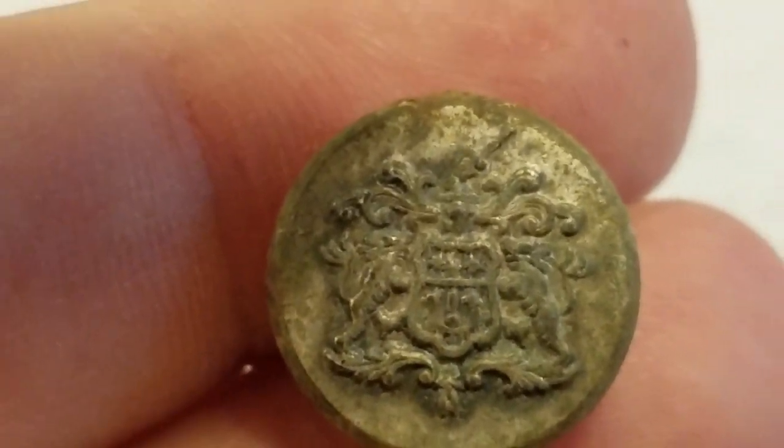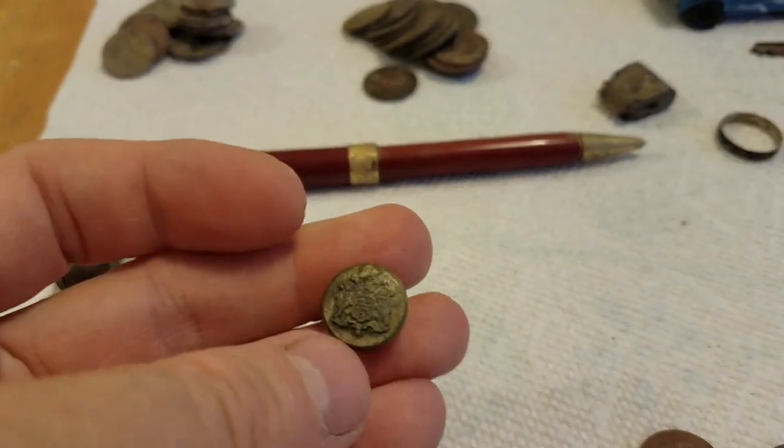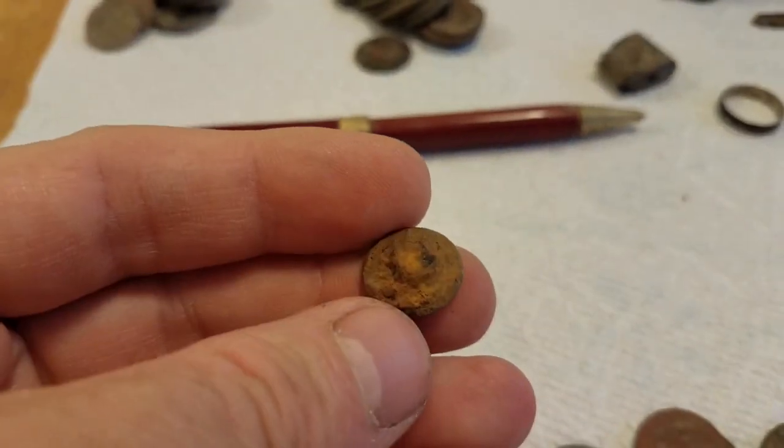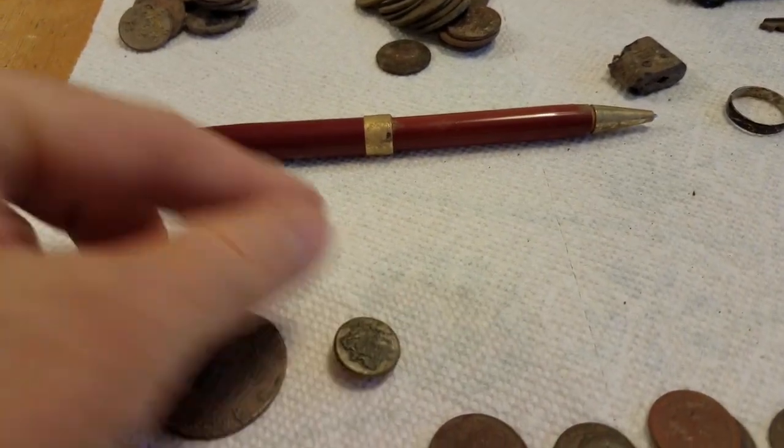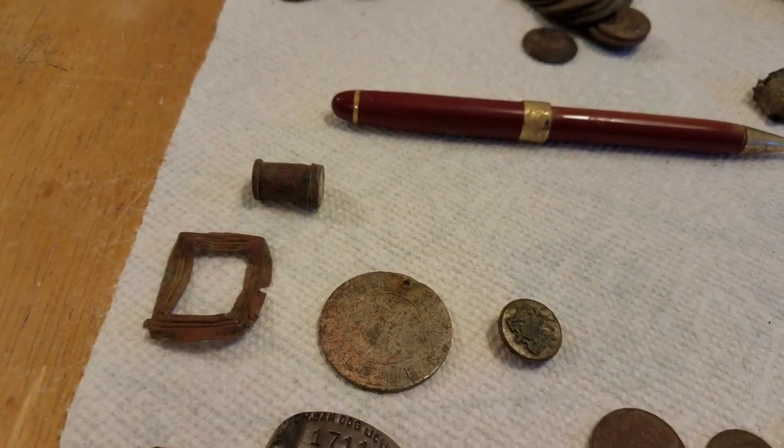And again, there's so many different buttons out there, it's hard to pin this one down. But there's some silver wash on that. Two-piece iron back, really cool button. I like that. I think that's pretty old. That's probably 1800s or close to it.